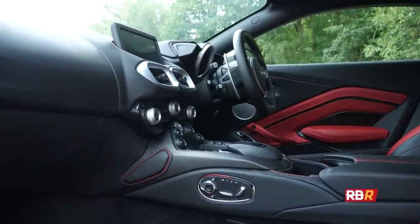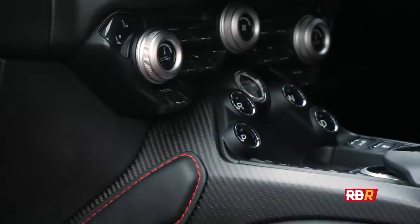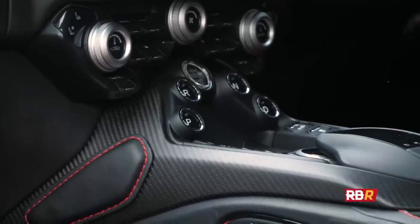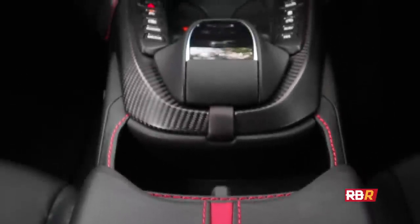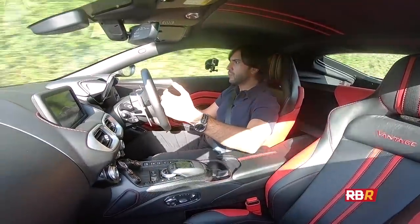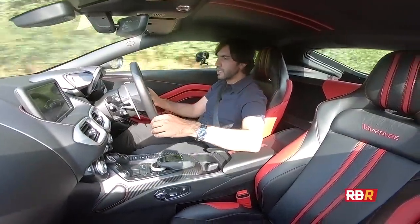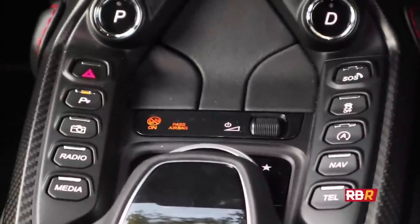And one thing other reviewers haven't liked is this center console area, which, having lived with it, I really, really like it. I think it sets itself apart from the DB11 in a big way because it looks so special here. You've got rid of all the haptic functions that you have in the DB11, which really, when you're driving, aren't the best thing in the world. Instead, you've got physical buttons here, which are really easy to use, and they look really good.